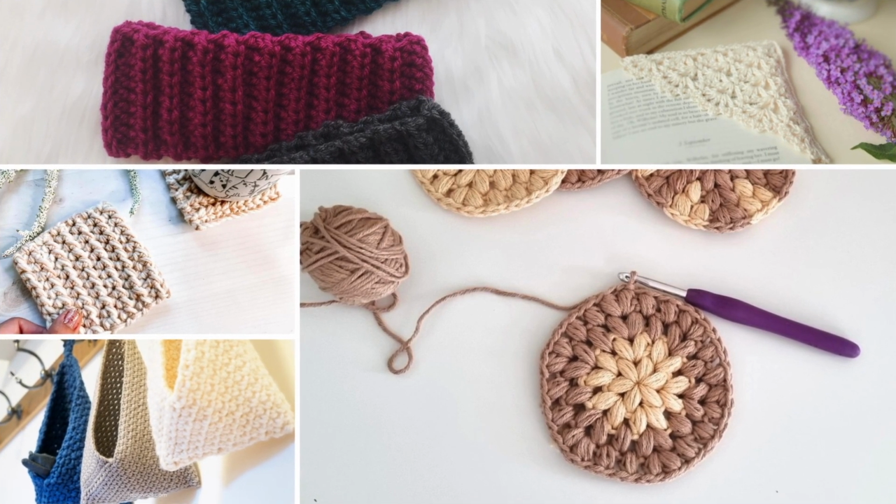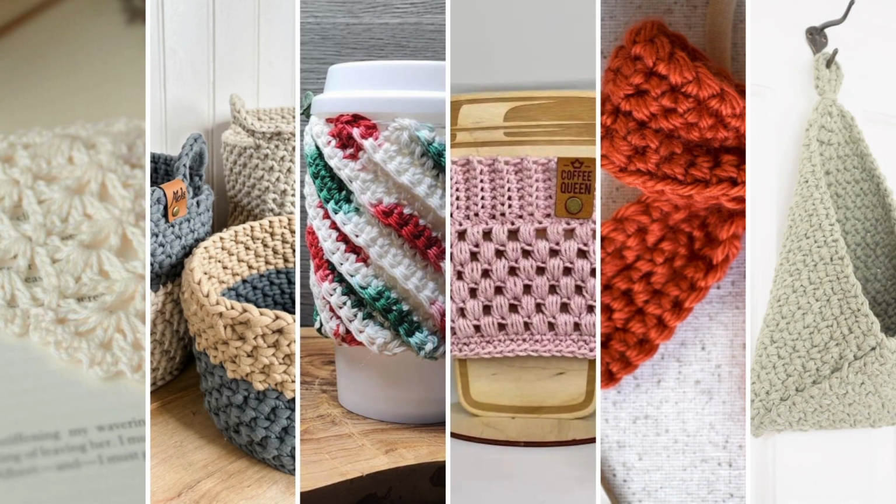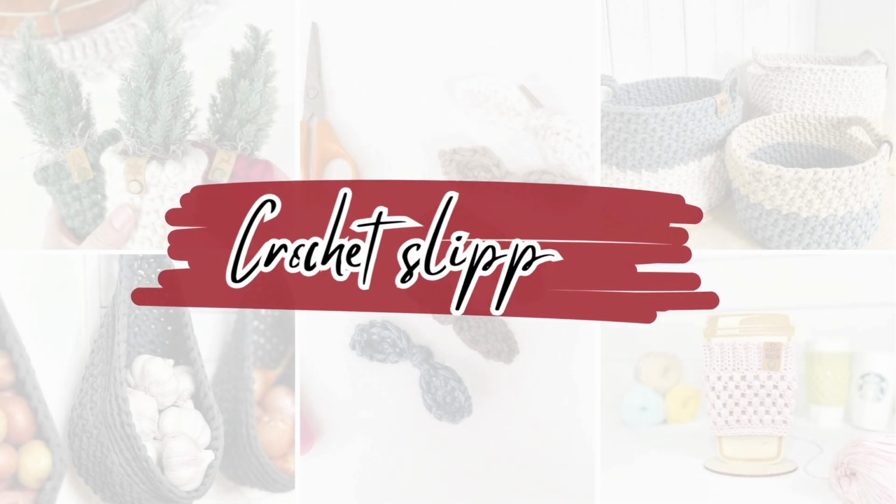These are all super quick and super easy crochet gifts you can make, and most of them require less than an hour of your time. Even if you are a slow crocheter, you can whip any of them in an afternoon, so they are great as a last-minute gift. Let's start with crochet slippers.